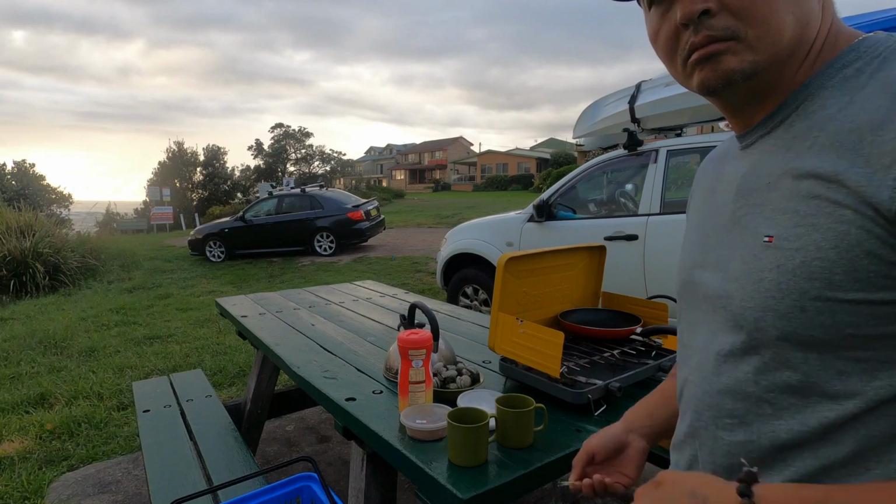For now the tide's still up, so I've got about a couple of hours to wait until it's low tide, then we can start foraging. I think I'll knock up a bit of coffee and have some breakfast.